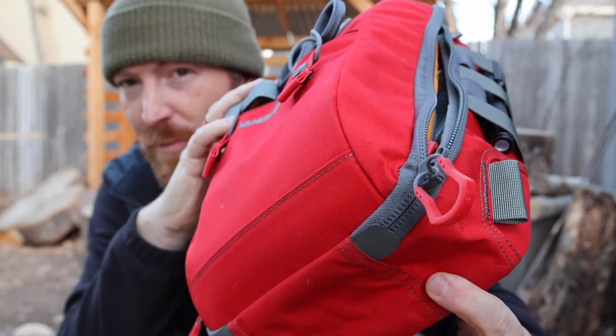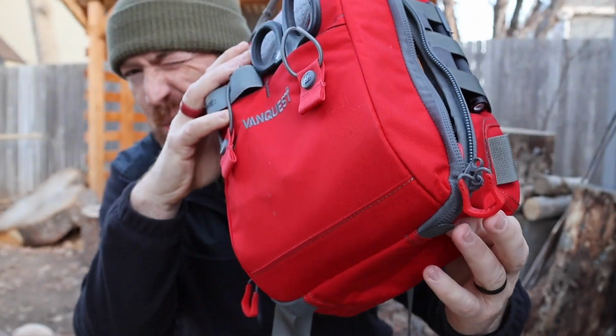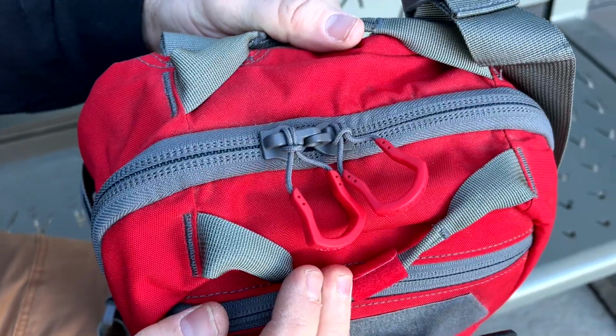Now, the main compartment is open with two massive zippers. They are lockable. I don't really know why you'd want to lock a medical kit, but maybe if you don't want your kids getting into it.